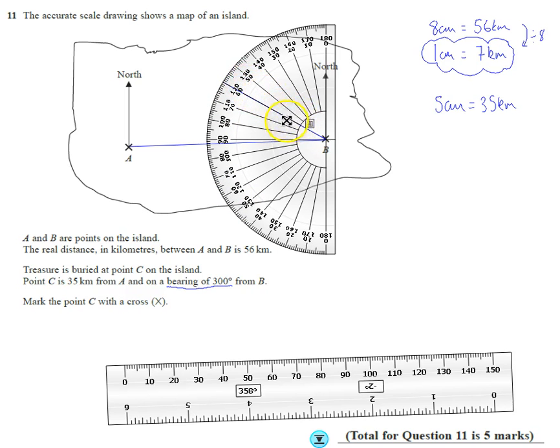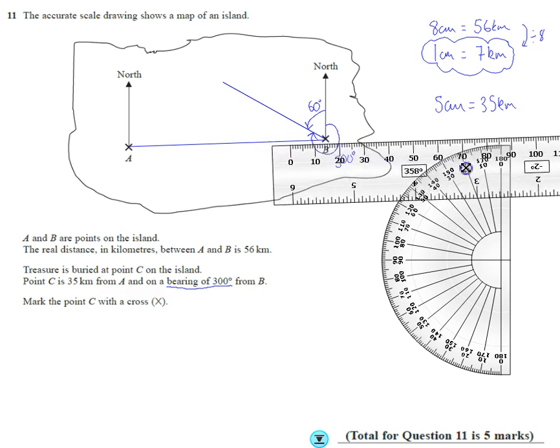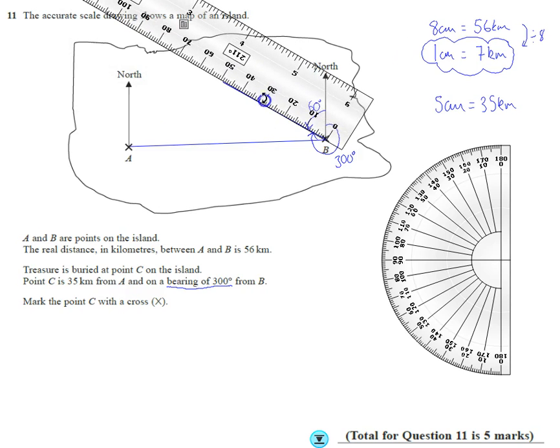So let's get this protractor out of the way, and then you can see that there. That's going to be all the way around here, from here around to here was 300 degrees. Or I could have gone backwards, I suppose that would have been easier. I could have gone backwards 60 degrees. So I'm just going to line this up, all the way around, and see if I can match that. And then just make that line go a little bit longer, all the way up there.